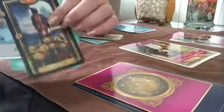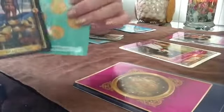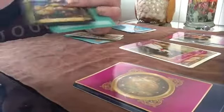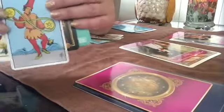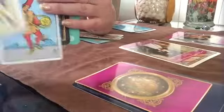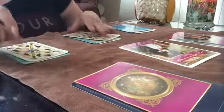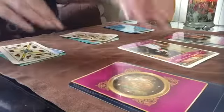So yeah, and you're gonna have to walk away from something, but I think it's gonna pay off. It's really gonna pay off, and you're gonna feel like you can't possibly do it, but know that you can, and you're going to have someone to help you, okay? So let's look at your Romance Angel card.